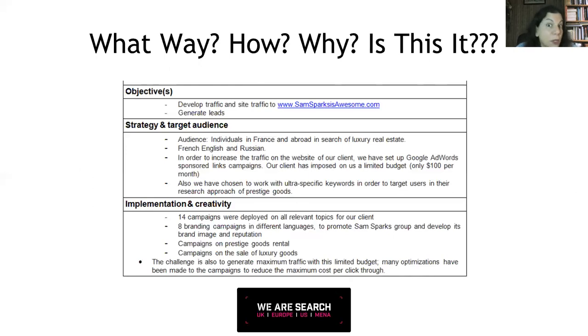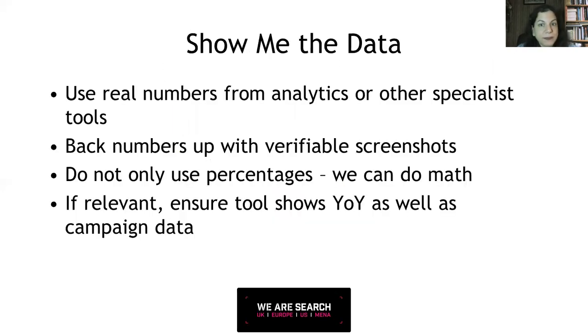Look at this entry. Look, bullet points, yes, but there's no concrete numbers attached to it. Strategy, bullet pointed, great, but you know what? It's too vague. It's too wishy-washy. I know I said bullet pointed, but you have to be specific. You have to make these SMART objectives. You have to make the strategy and target audience reasonable and show us why. Implementation and creativity is where you should absolutely go to town and go crazy, and that is where most of your word count should be used.